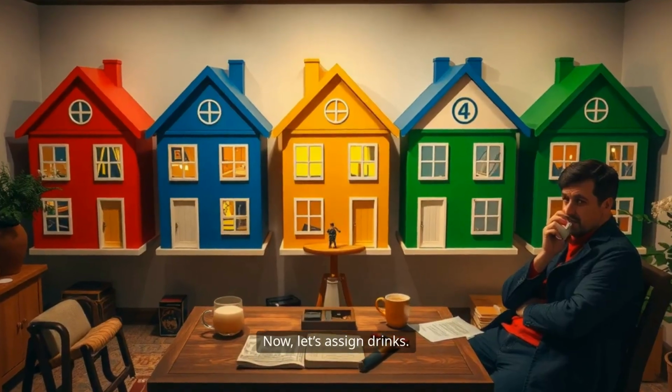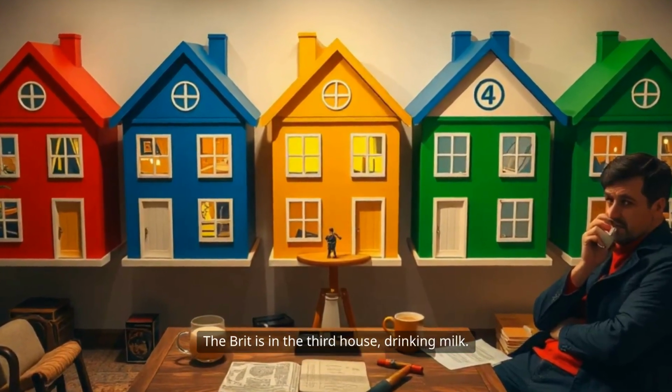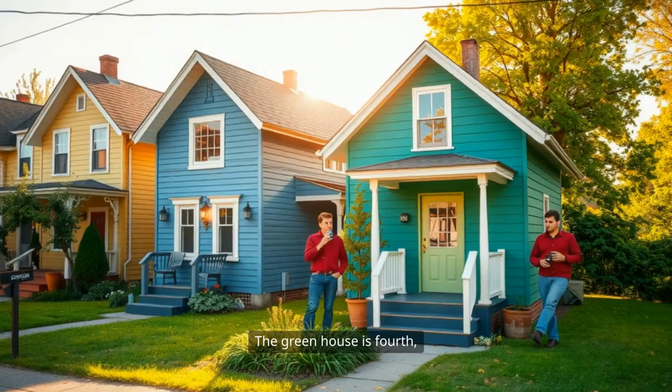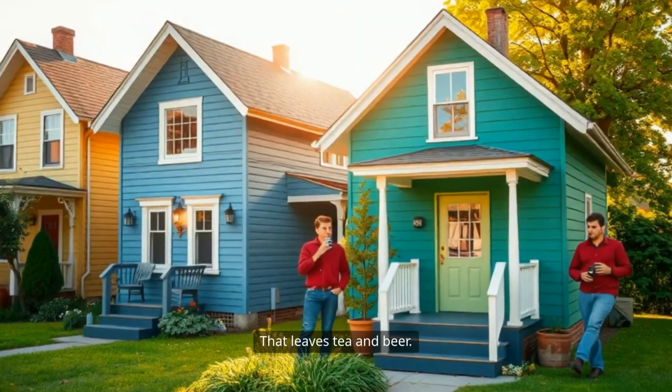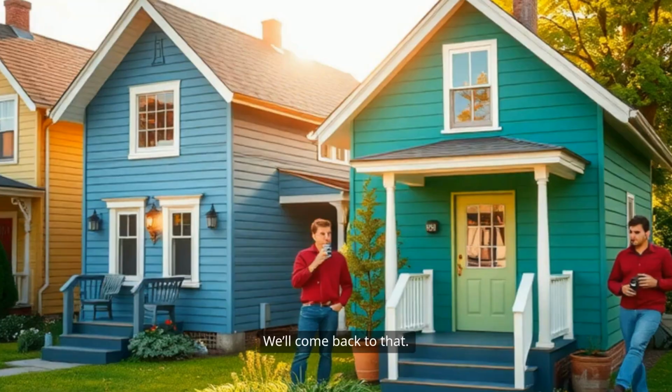Now, let's assign drinks. The Dane drinks tea. The Brit is in the third house, drinking milk. The Norwegian is in the first house. The greenhouse is 4th, and its owner drinks coffee. That leaves tea and beer. The Blue Master smoker drinks beer. We'll come back to that.